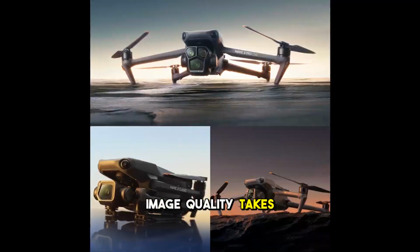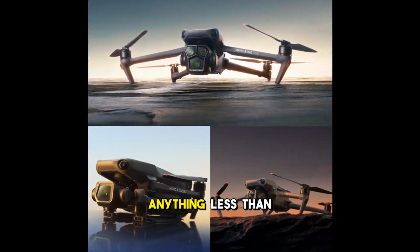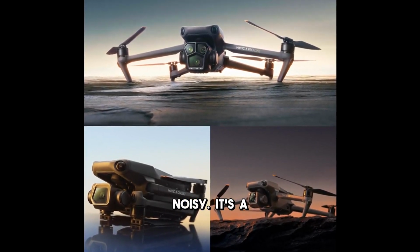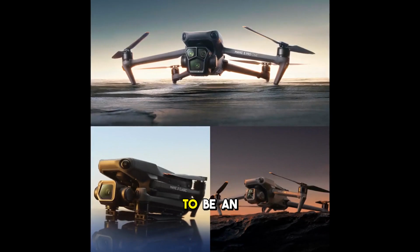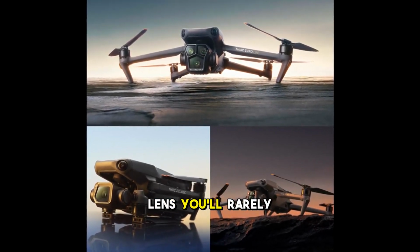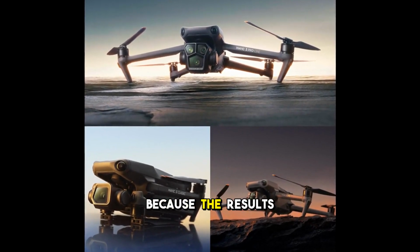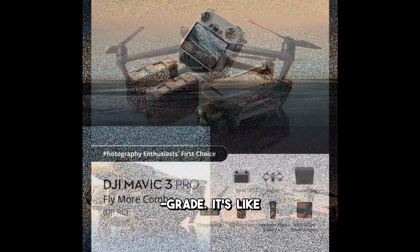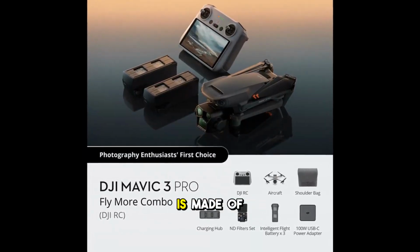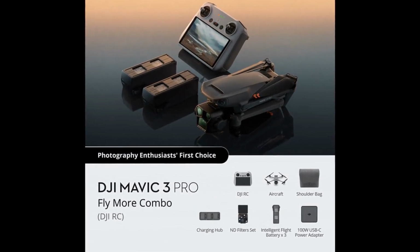The image quality takes a significant hit. In anything less than perfect, bright daylight, the footage gets noisy. It's a digital zoom pretending to be an optical one. You're paying a huge premium for a lens you'll rarely use because the results often aren't pro-grade. It's like having a 3-blade Swiss Army knife where the third blade is made of slightly softer cheese.